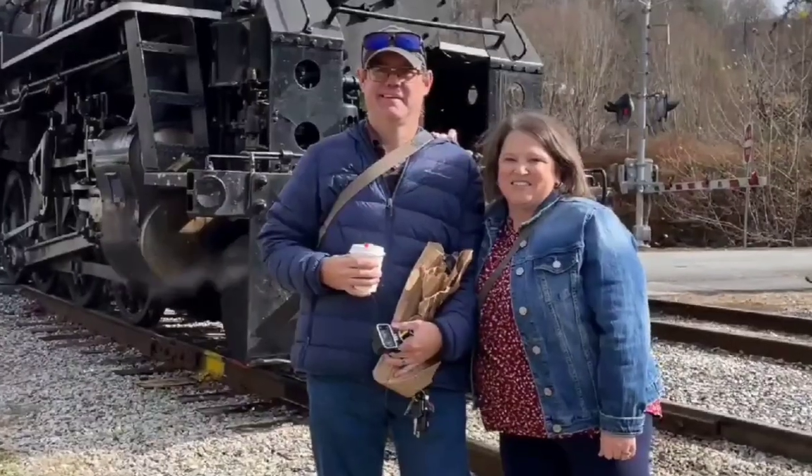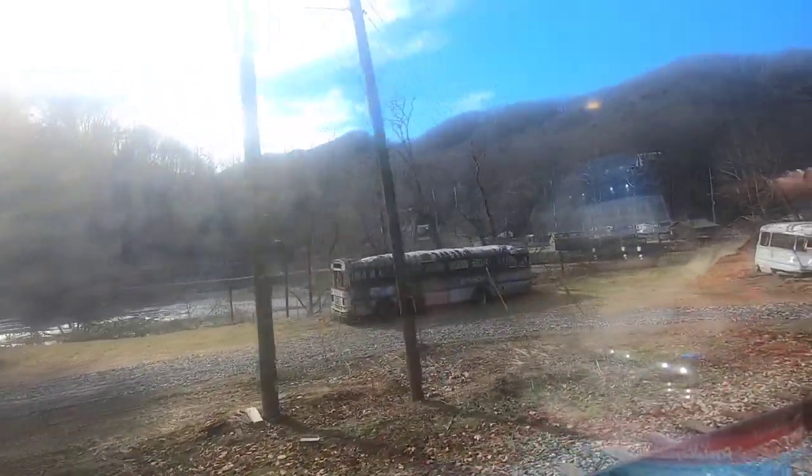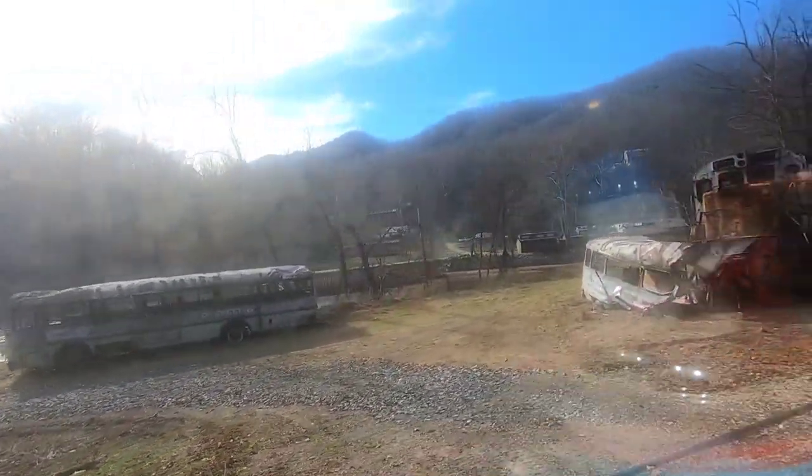There's the bus from The Fugitive. There's the train. Crash. Whoa. Crash.